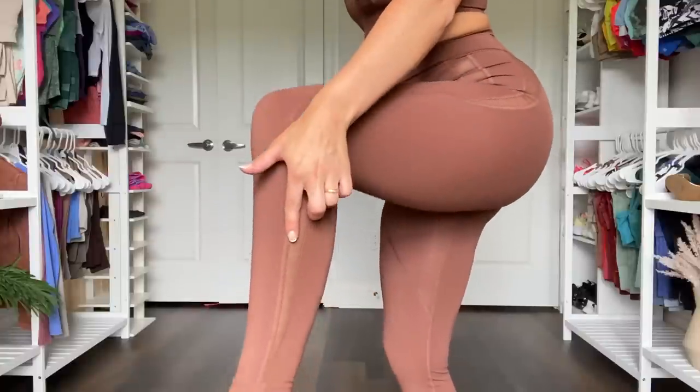Now, as you can see, there's a ton of seams going down this legging. Typically, when it comes to a lot of seams on a legging, I'm like, hell no, because it's usually uncomfortable. Luckily, they avoided the kneecap. That's a big deal.